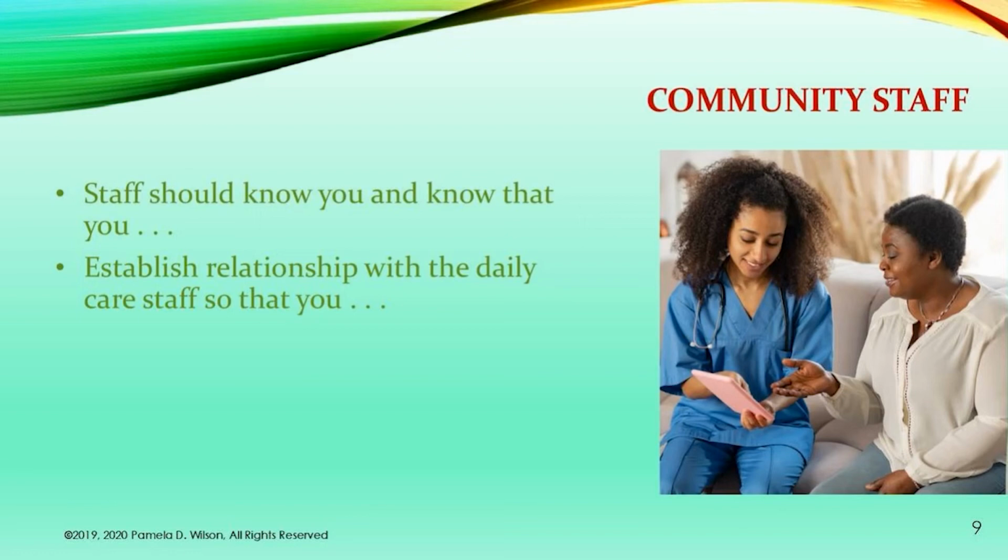Also know that you can ask for the schedules of the care staff so you know who is working when. Obviously, the schedules can change, but you can always ask. The daily care staff, those CNAs or the other people, are the people who have the greatest contact with your elderly parent and who really know what's going on in that community. And many times they will be happy to share information or concerns with you. Establishing relationships with the daily care staff can give you confidence that mom or dad are receiving good care, or it'll give you notice that maybe you should start asking some questions before an issue arises.